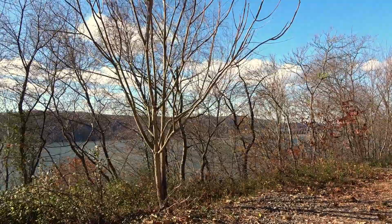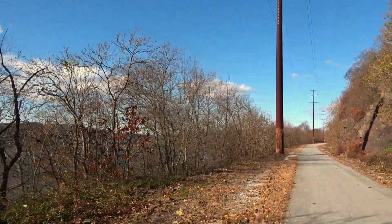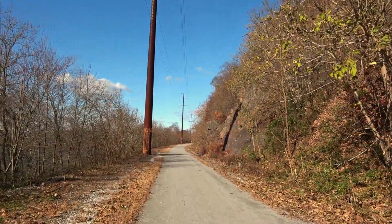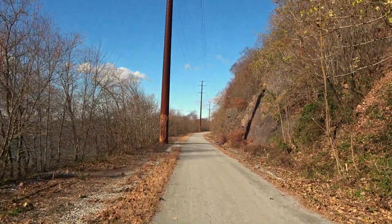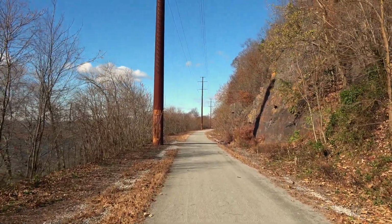Because out here too are some islands, referred to as Little Indian Rock and Big Indian Rock, and they have some Native American petroglyphs on them. I filmed them some years ago, but I'm hoping to do that again sometime. Probably next year.